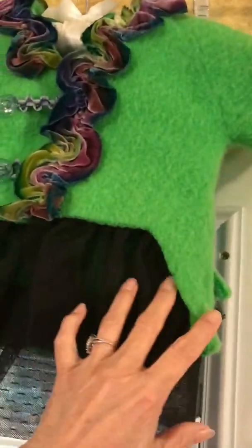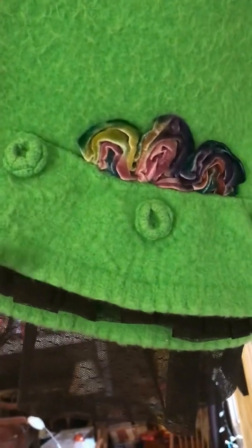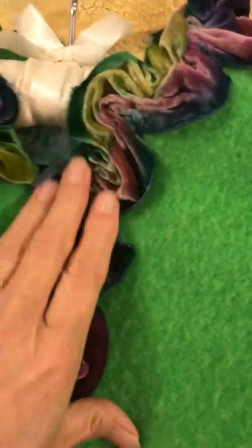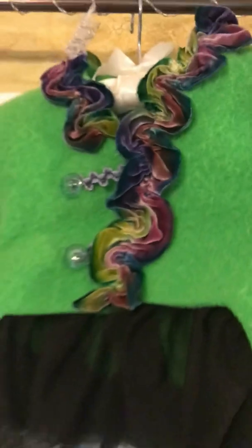This one, I really enjoyed doing this. This has this graduated piece, and then it's on the back here with more lace under it. And this is velvet ribbon. This is hand-dyed velvet ribbon. My little Funky BBs.